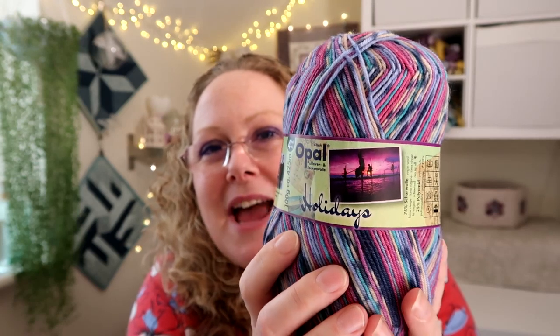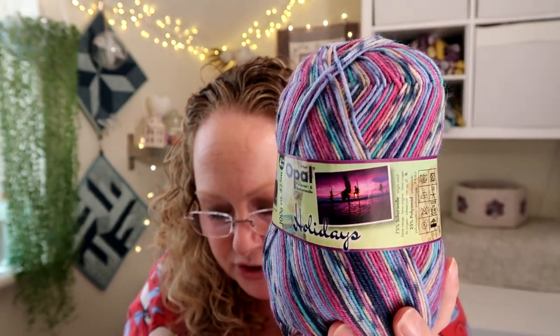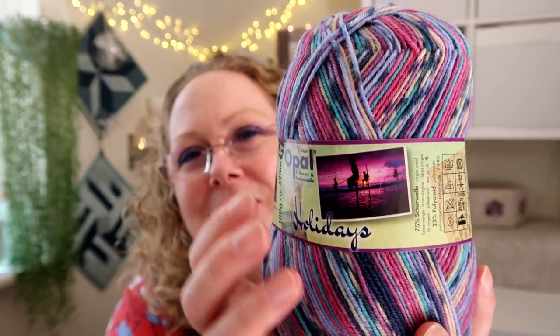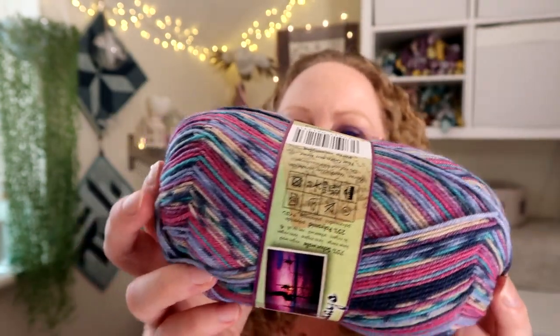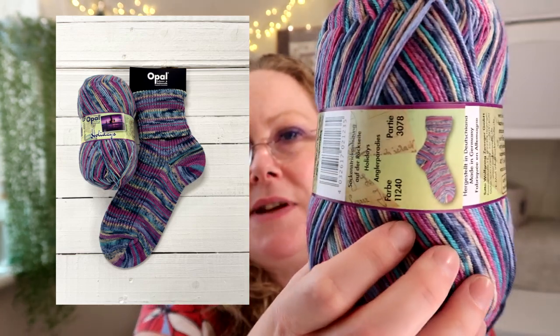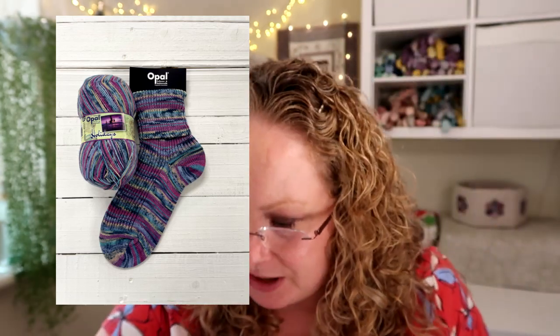So first we have this yarn that's Opal, and it's colourway number 11240, and it's called Fishing Paradise. And you can see the inspiration photo there of somebody going fishing. And it's got these gorgeous colours. I love the pinks in this. I will pop a picture up here of what the sock looks like when it's knitted up, because the picture on the side isn't very easy for you to see on camera. That one is called Fishing Paradise.